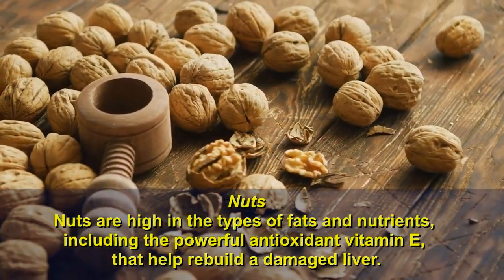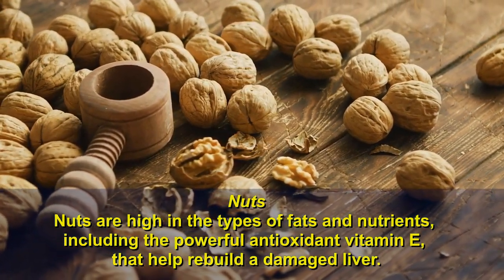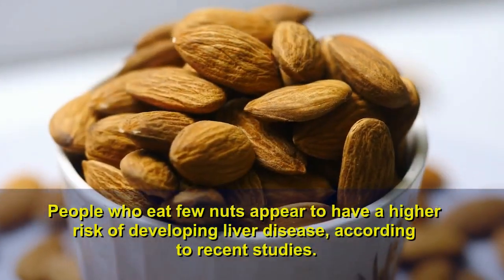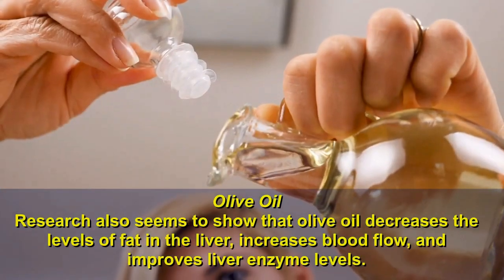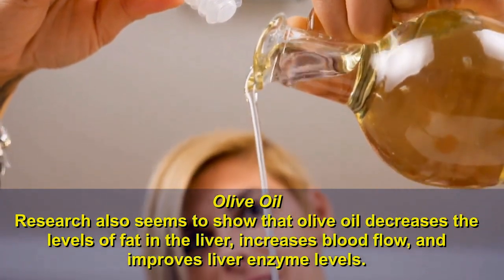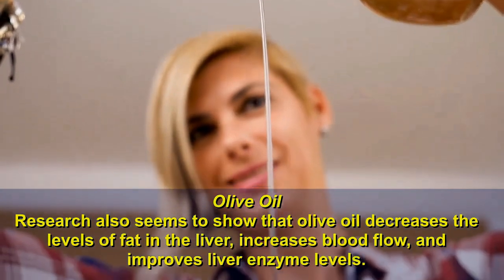Nuts. Nuts are high in the types of fats and nutrients, including the powerful antioxidant vitamin E, that help rebuild the damaged liver. People who eat few nuts appear to have a higher risk of developing liver disease, according to recent studies. Olive oil. Research also seems to show that olive oil decreases the levels of fat in the liver, increases blood flow, and improves liver enzyme levels.